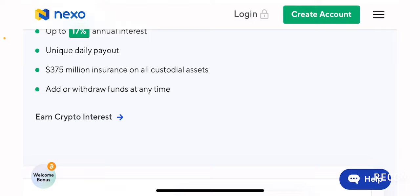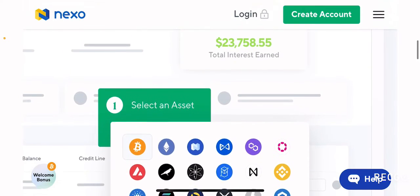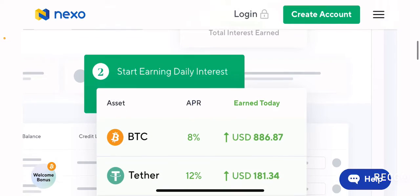So this is pretty cool. Add and withdraw funds at any time. You can click on the earn crypto interest link here in order to earn your interest, deposit your crypto and earn interest right away. They have earned up to $25.5 million in interest already. And if you see, you can start earning interest daily.